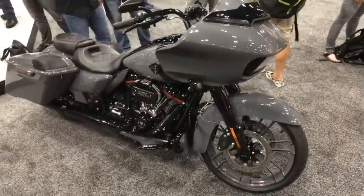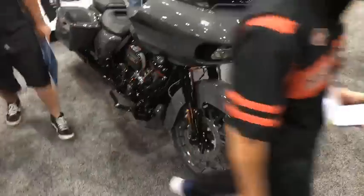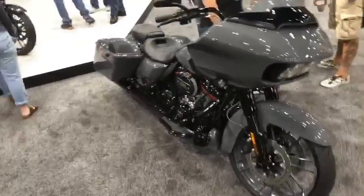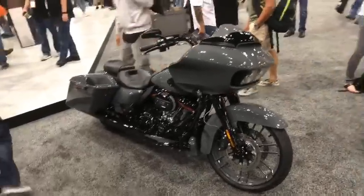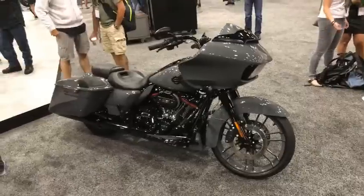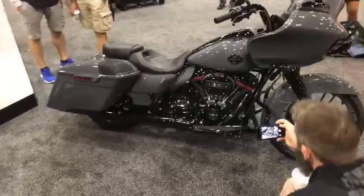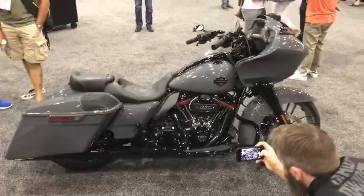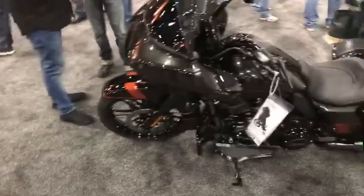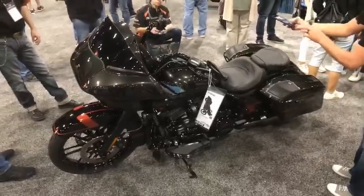Yeah, this is one of my favorite bikes of the show right now, guys. These are awesome. This and the Gunship Gray Street Glide. Great looking bikes. Here's the third color. This is damn nice. This thing is looking awesome.